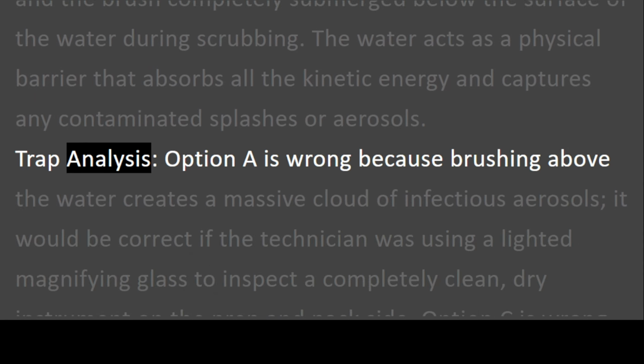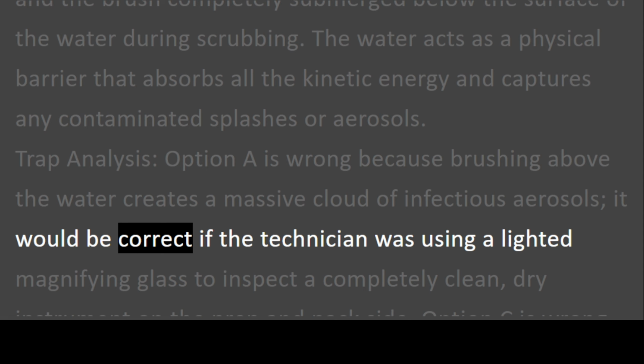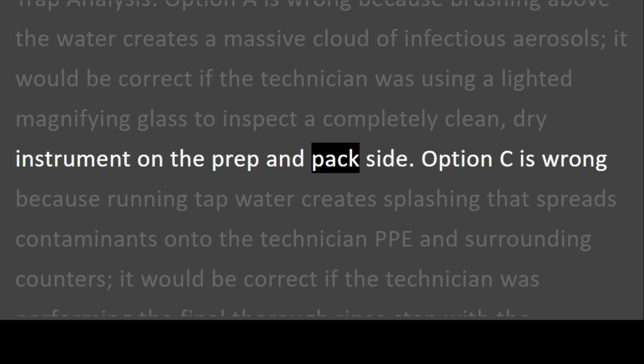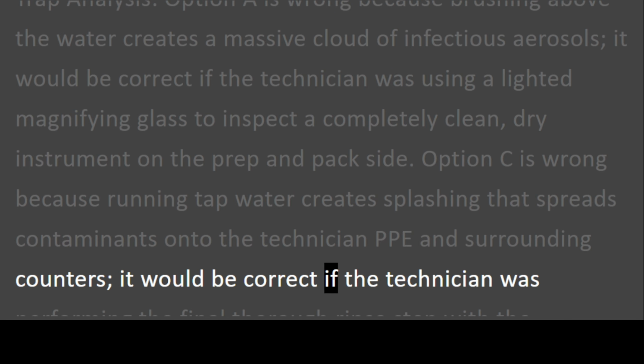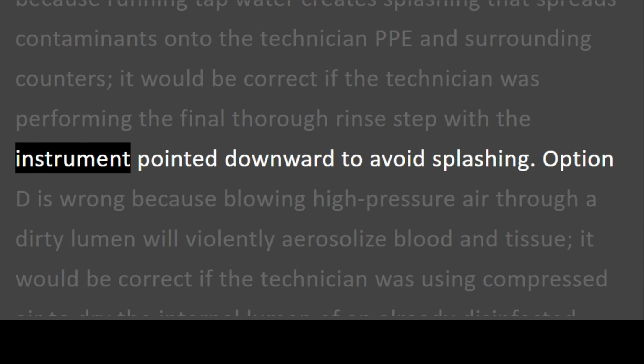Trap analysis. Option A is wrong because brushing above the water creates a massive cloud of infectious aerosols. It would be correct if the technician was using a lighted magnifying glass to inspect a completely clean, dry instrument on the prep and pack side. Option C is wrong because running tap water creates splashing that spreads contaminants onto the technician's PPE and surrounding counters. It would be correct if the technician was performing the final thorough rinse step with the instrument pointed downward to avoid splashing.